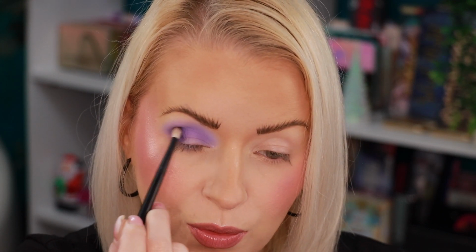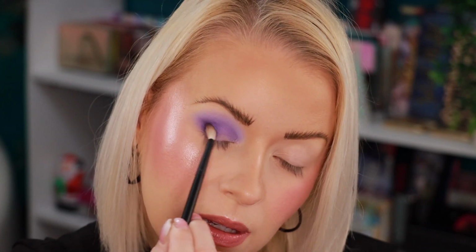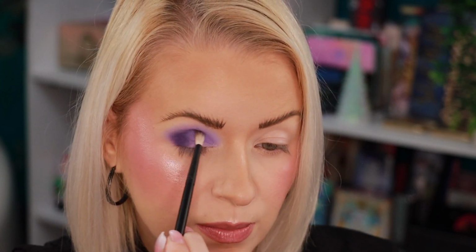Now on my Rephr 14 Mini, I'm going into the next shade called Magical. And this is what we're going to use to deepen up the outer corner, also to deepen up the crease. That's a really good purple. I am liking the blend from that a lot.